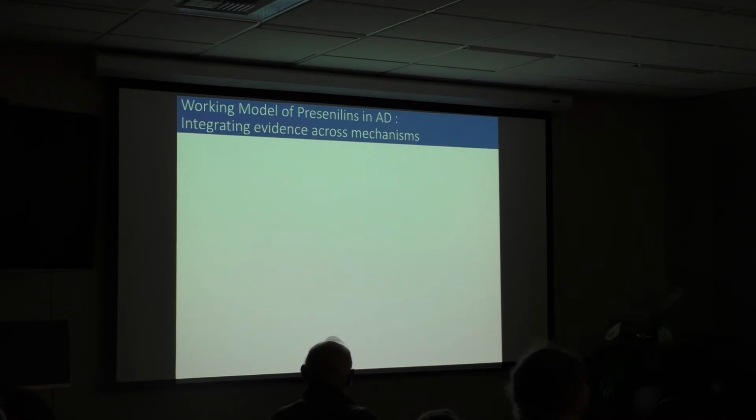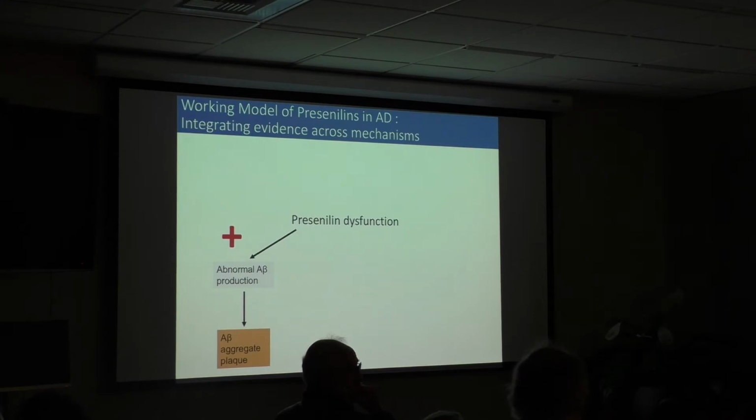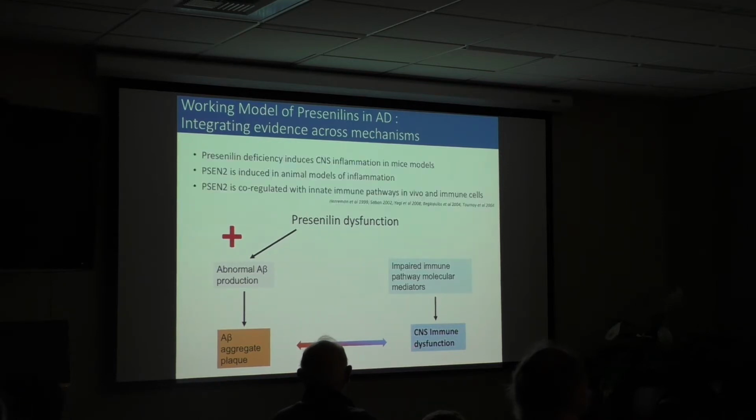So we developed this working model of presenilins that says, yes, the amyloid beta is probably problematic, and yes, amyloid beta is a product of the presenilin genes, but really the picture of Alzheimer's disease mechanisms has to be put into a larger context. And so in addition to amyloid beta production, we were hypothesizing that impaired immune pathways are also important for driving the disease. This becomes a bidirectional communication between A beta and immune function, and mutations in presenilin not only cause amyloid beta, but also impair the immune function.